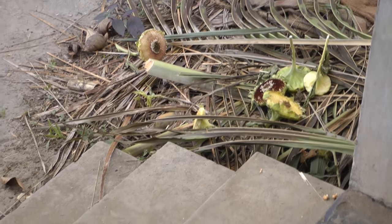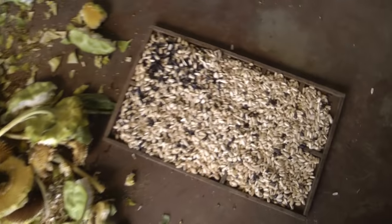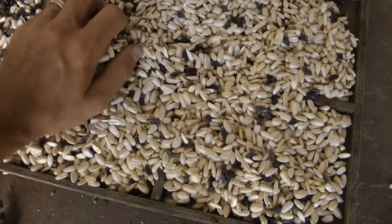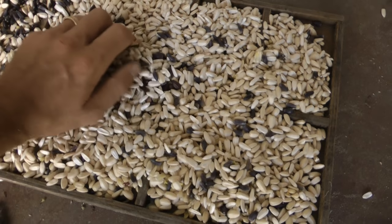Right, that is our sunflower harvest. That's what it looks like. And that's the seeds. All those sunflower seeds are going to be for growing. So we're gonna do a germination test.